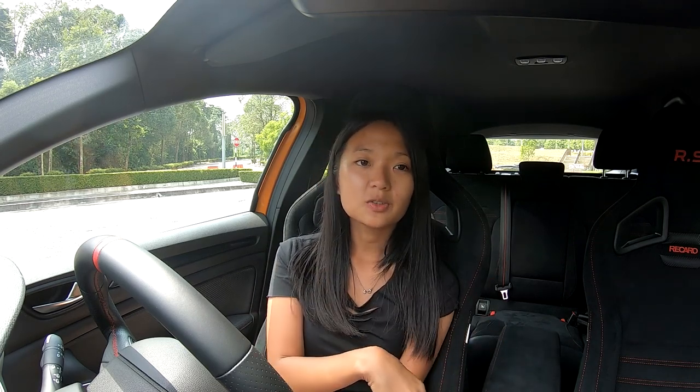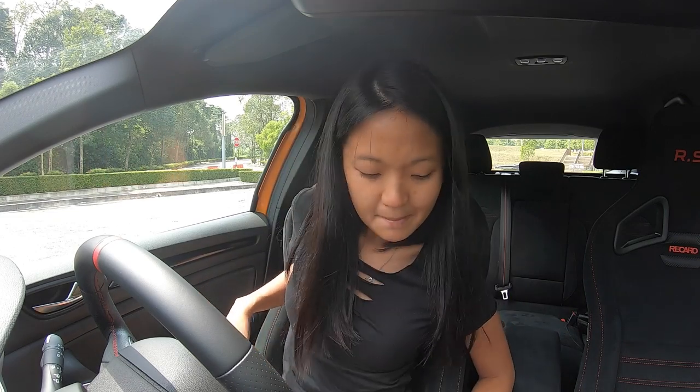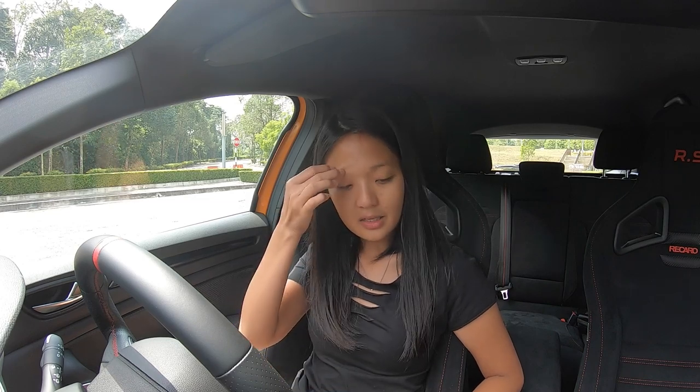Sports cars being sports cars, the manual one is usually the more expensive one as compared to the auto, because in Malaysia there are not many manuals around, and if you can find a manual, it's like, oh my god, there's a manual. But hats off to Renault, because Renault is like, nope, manual should always be cheaper than automatic, and I love that about them. And yeah, so 6-speed manual is about 20k less than the automatic.